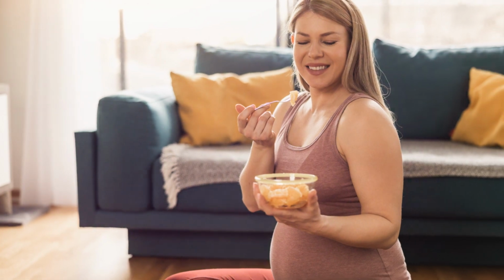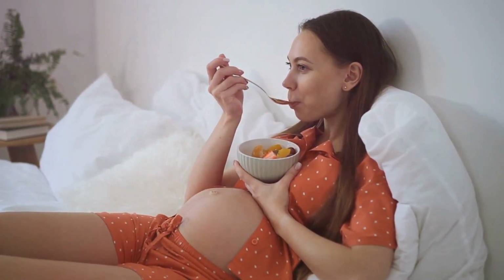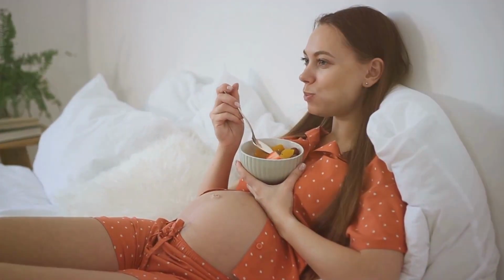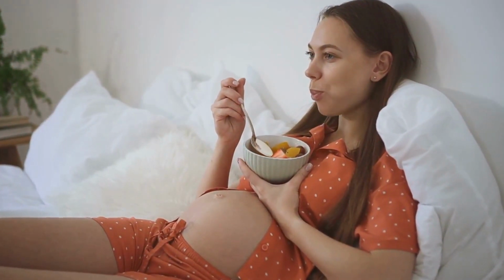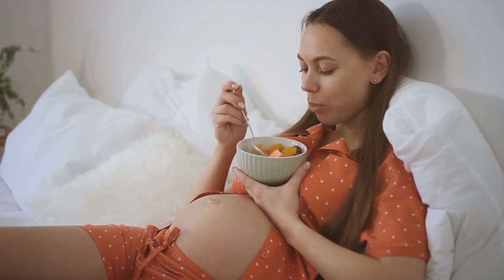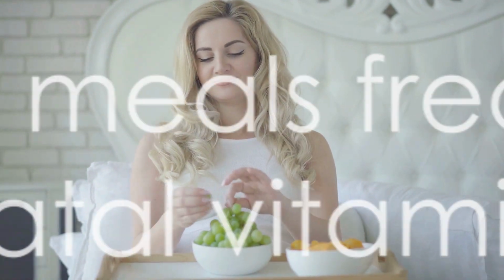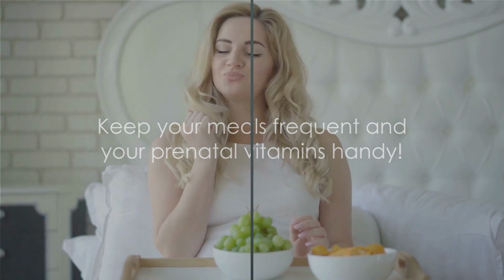Now let's talk about meals. Eating 3 large meals a day is a thing of the past, especially when you're expecting. Instead, aim for small, frequent meals throughout the day. This approach not only helps to maintain steady blood sugar levels, keeping those nasty bouts of nausea at bay, but also ensures a constant supply of nutrients to your baby. Keep your meals frequent and your prenatal vitamins handy.